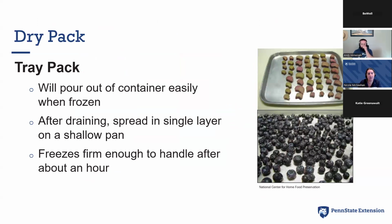There are several different methods for freezing food, and the first we'll talk about is dry pack. Dry pack is good for small whole fruits like berries. It gives a good quality product without having to add any extra sugar or syrups. We can just simply pack these fruits into a container, seal it, and freeze it. Vegetables work for this as well, something like peas.